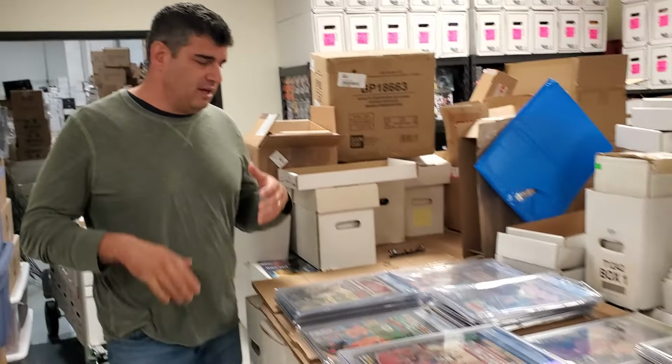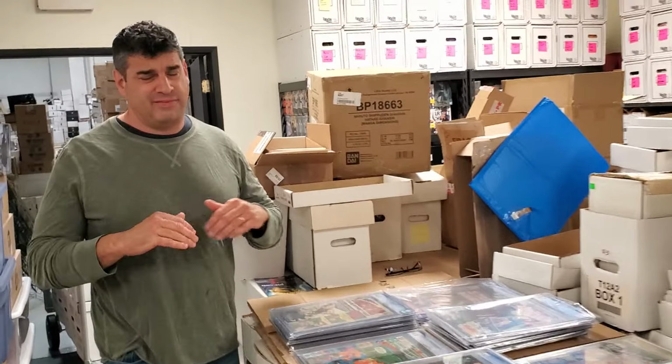Hey guys, I'm here with a brand new collection we just picked up. It was a single owner collection. We're really excited about it. It's filled with keys, all A-list stuff, and we're going to show this off to you. They will be for sale in the store. I have to get them priced up, but I will immediately.